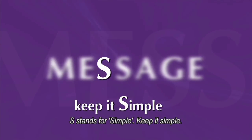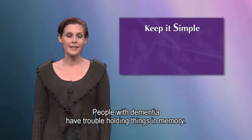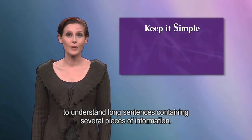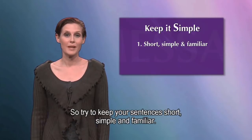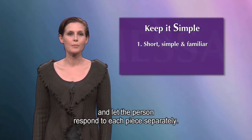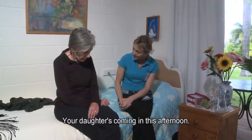S stands for simple. Keep it simple. People with dementia have trouble holding things in memory. This makes it difficult to understand long sentences containing several pieces of information. So try to keep your sentences short, simple, and familiar. If you need to give several pieces of information, just break them up and let the person respond to each piece separately.